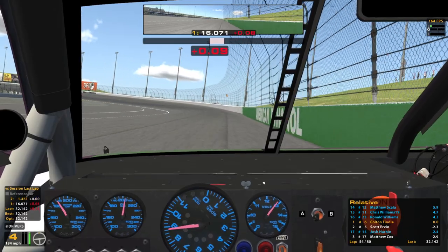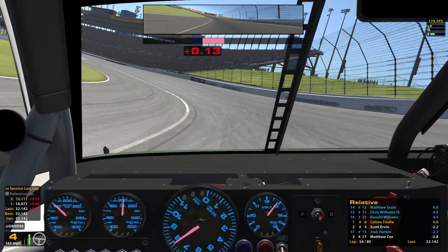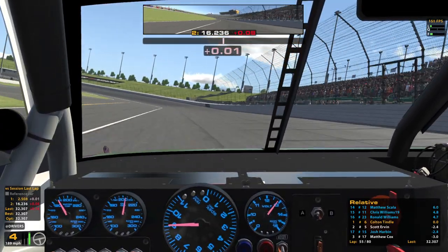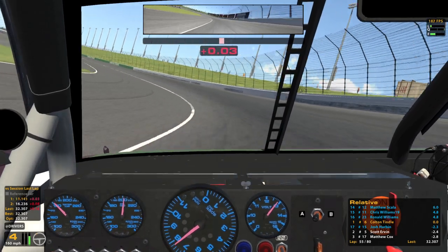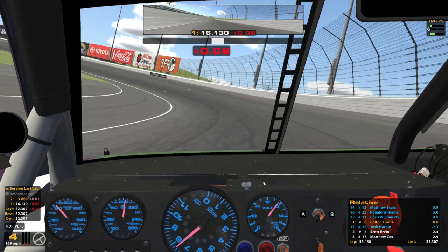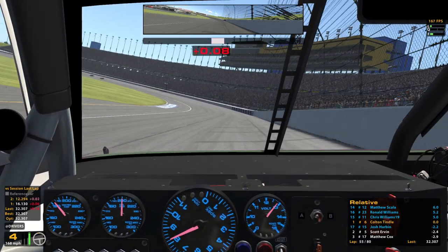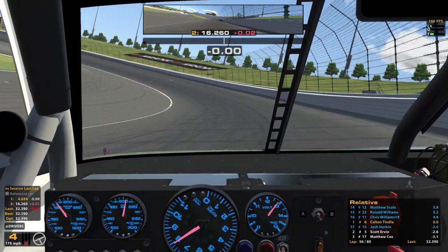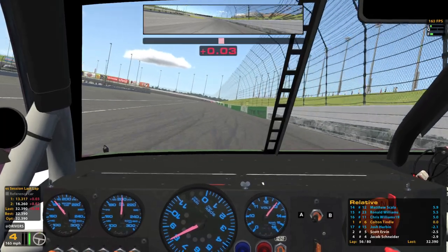Just waiting to see that 17 change to maybe one of the guys that have fresher tires. Still gonna take the apron down here so long as the car is not wanting to be wobbly down there. Feeling good. I'm feeling pretty good. Just have to go green, I think, because I don't know if I have short run speed necessarily. So hopefully it doesn't come to that. Really like to maintain this advantage that I have.